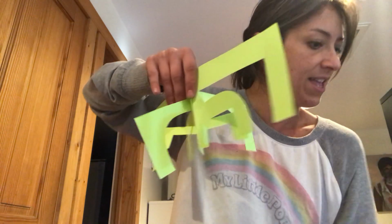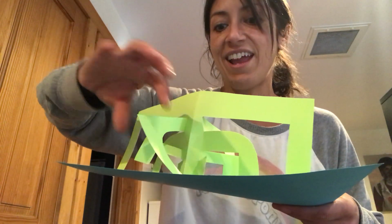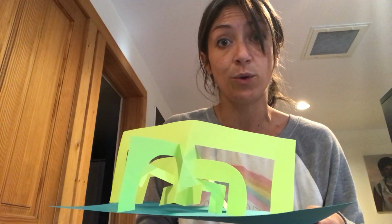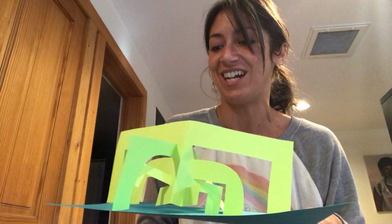There we go, and then let me get a flat surface here, and it stands up. All right, and if you realize it's not standing up, then you can fold a couple different directions and see if you can fix it so it will stand up. And those are your sculptures, just like the ones by Alexander Calder.